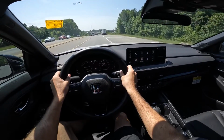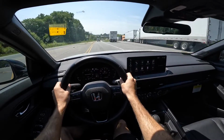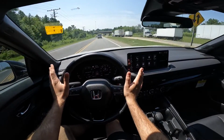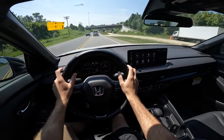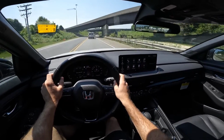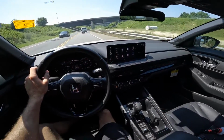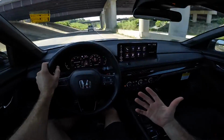And with it in sport mode, here we go. And you can hear the engine a little bit, not really high in the RPM there, but we got up to speed. It's not a performance-oriented sedan by any means, but I think its acceleration is adequate for merging and other situations like that. And now that we're driving the 23 Honda Accord, I really like it.